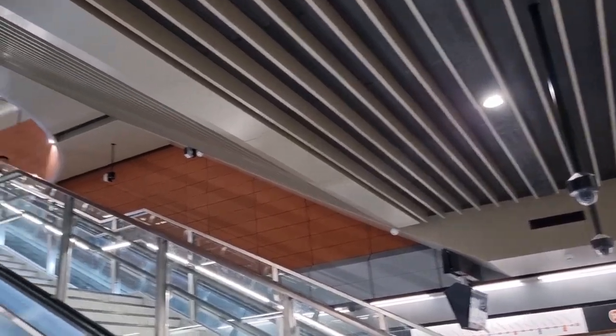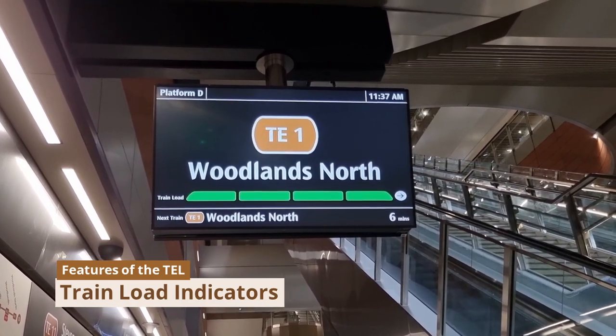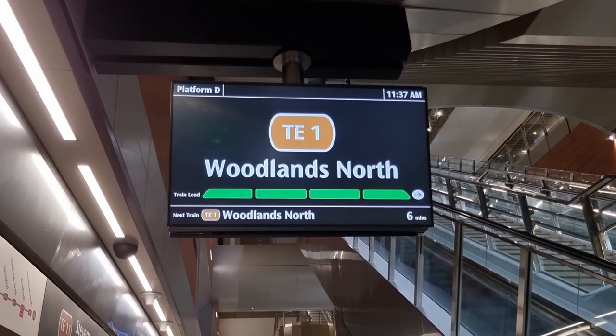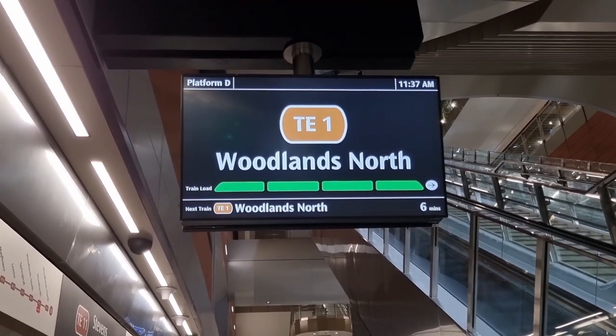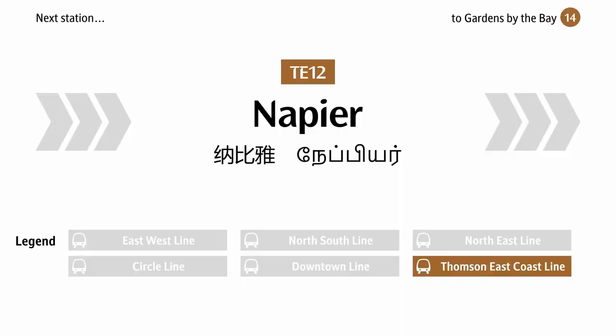Alright, our train is arriving soon, but before we get to the next stop, notice that the train arrival display now shows the passenger load on the train. It's a new feature that we've only ever seen on the Downtown Line, and it shows the crowdedness of each train in color codes. Green is relatively empty, yellow is rather crowded, and red is when you realize you probably should have taken a day off. Alright, let's go to our next station, Napier.